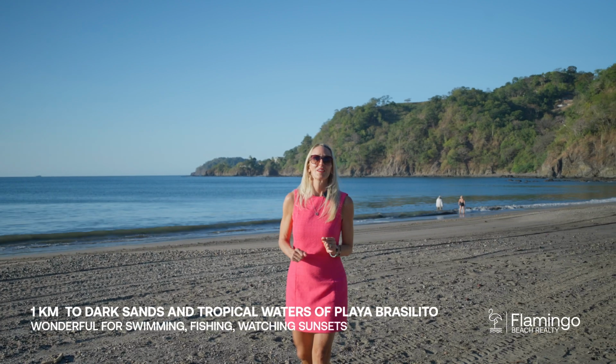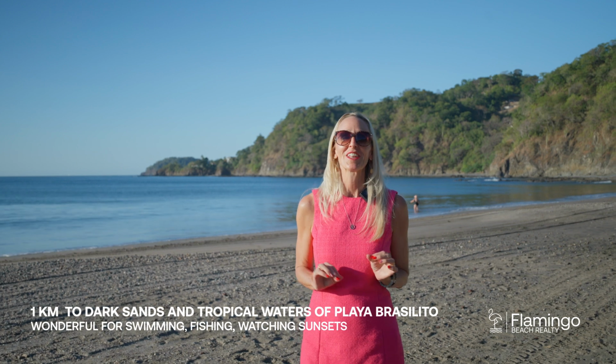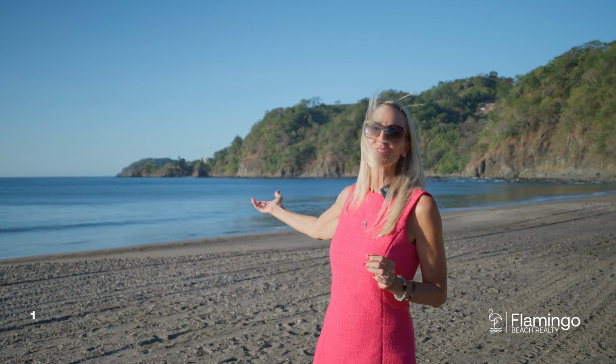One kilometer from Mar Vista is this beautiful dark sand beach called Playa Brasilito. We call this secret beach. Not a lot of people know it's here. It's calm, it's great for swimming, fishing, snorkeling, a great way to enjoy the day in Costa Rica.